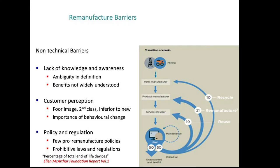The non-technical barriers: lack of understanding and awareness. If you tell somebody something is remanufactured, they think it's worse than a new one, or that it's been repaired. So there is an awful lot of ambiguity in definition, which I've gone through, and the benefits are not widely understood. The customer perception is that it has a poor image, that a product that's lived before must be inferior to a new one. How can that be? So we're identifying products, defining them on the basis of how many life cycles they've had, rather than what their quality and functionality are.